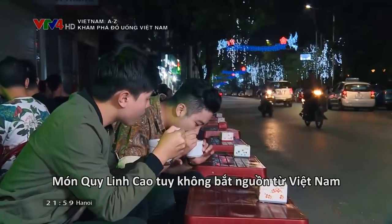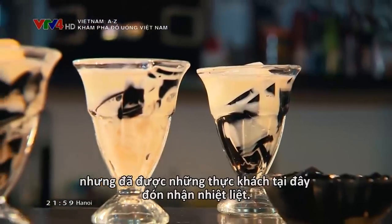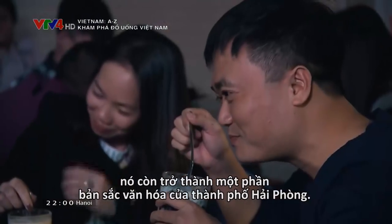Even though quilling cao didn't originate from Vietnam, it was warmly welcomed by customers here. More than just a delicious dessert, quilling cao has become a part of Hải Phòng's culture.